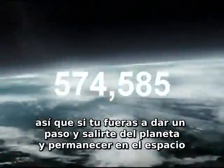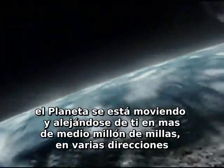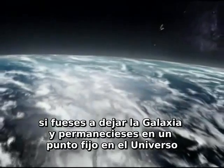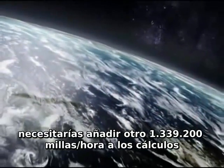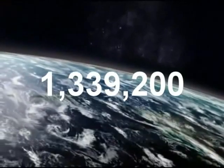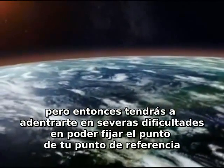So if you were to step off the planet and simply stand in space, you would find that for every hour you are away, the planet is moving over 500,000 miles away from you in several directions. Now, if you were to leave the galaxy and simply stand at a fixed point in the universe, you need to add another 1,339,200 miles per hour to the calculations, as this is the speed that the galaxy is moving through the universe. But then you tend to get into severe difficulties attempting to pinpoint your reference point.